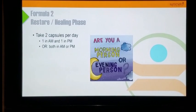And then we move to Formula 2. Formula 2 is the restore or the healing phase. And here you're going to take 2 capsules a day. It doesn't really matter too much. You can take one in the morning and one in the evening, or you can take them both in the morning or both in the evening, whatever works best for you. And of course, one of the most important things is to take them when you won't forget, because it doesn't do anybody any good if you forget to take them.